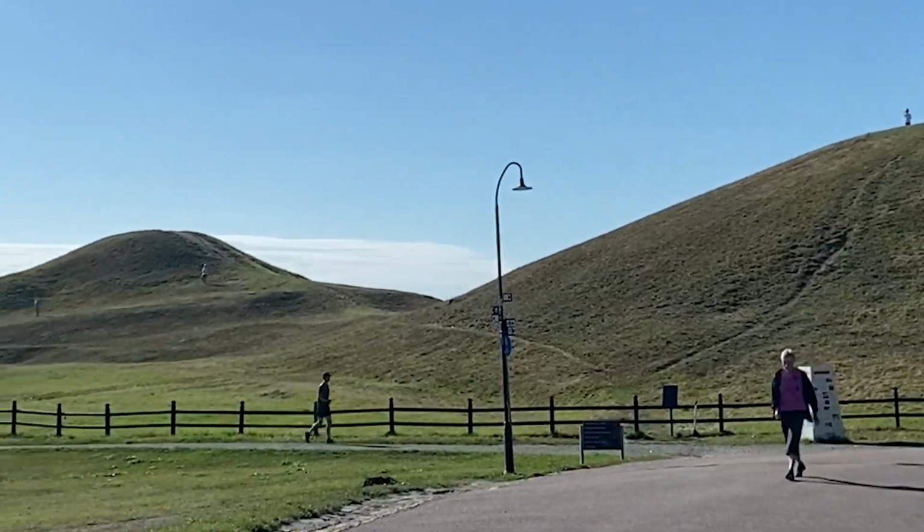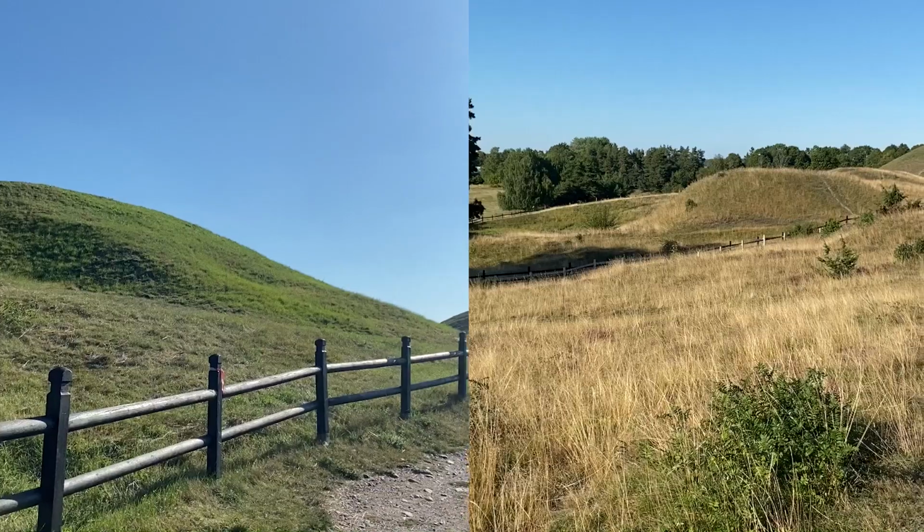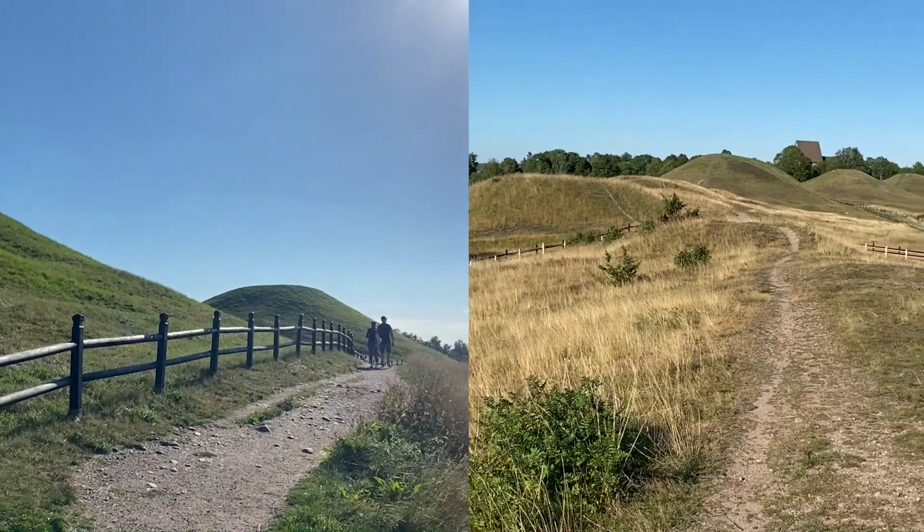I also recommend you to visit Gamla Uppsala, which is just outside of the city. I went to see it the other day, but didn't go there today. It tells you a lot about the Viking history of this place. They've got a museum there and a beautiful outdoor area to walk around. So definitely also go and check that out.